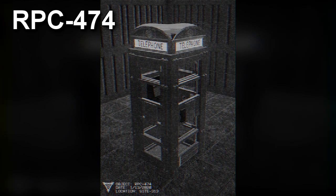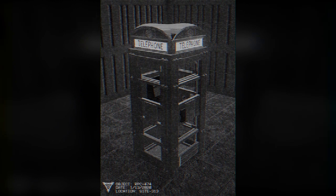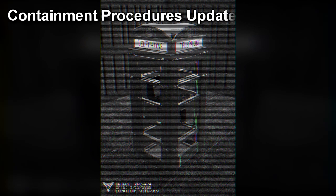Any personnel under Level 3 clearance are not authorized to access RPC-474 or its containment cell. Any inquiries involving RPC-474 are to be directed to Director Johnson or Head Researcher Sykes. Containment Procedures Update, February 3, 2020.